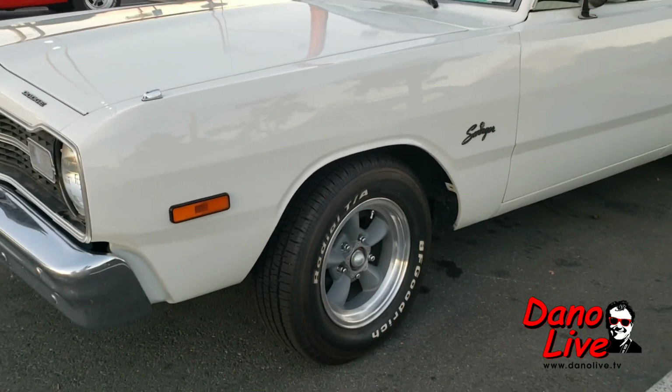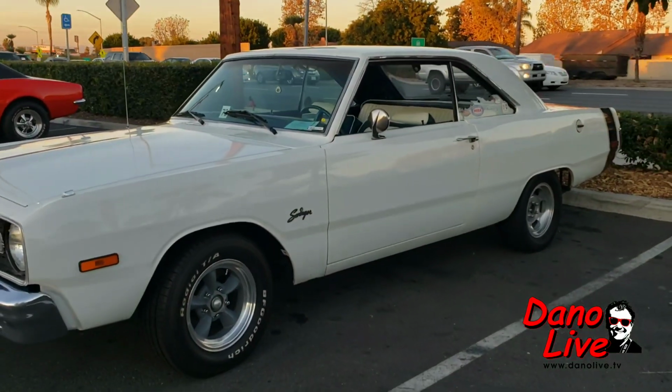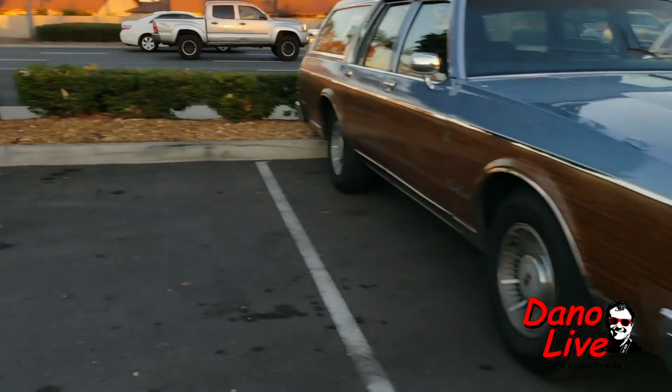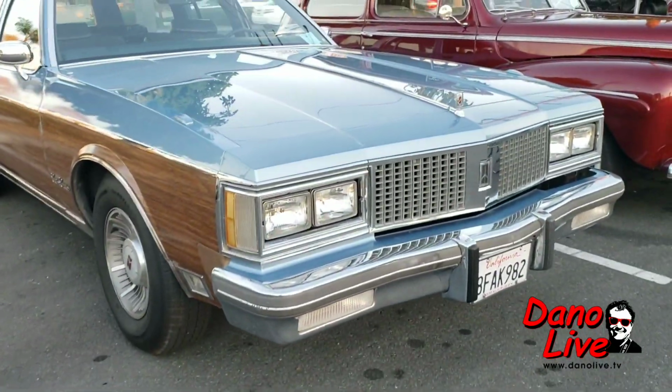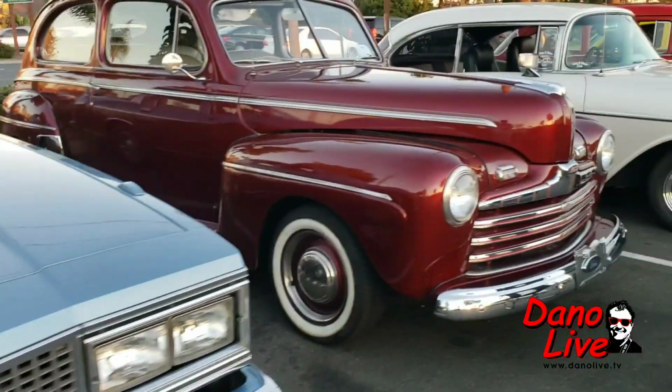Those American Racing Mags look to be about 14 inches. Got the stripe in the back. Got white with black trim seats. And of course, we got the simulated wood, Woody, 70s edition. Fat fender forward.